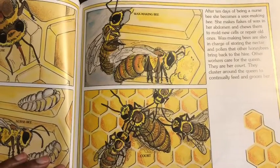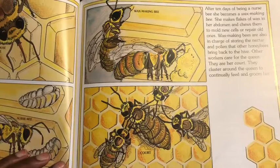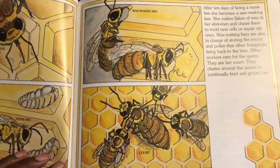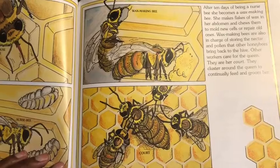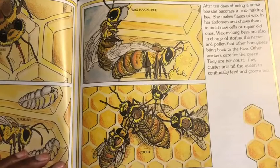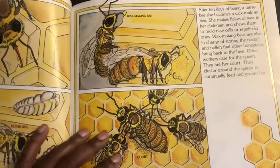After 10 days of being a nurse bee, she becomes a wax-making bee. She makes flakes of wax in her abdomen and chews them to mold cells or repair old ones. Wax-making bees are also in charge of storing the nectar and pollen that other bees bring back to the hive. Other workers care for the queen. They are her court. They cluster around the queen to continually feed and groom her.